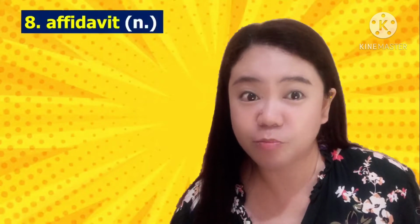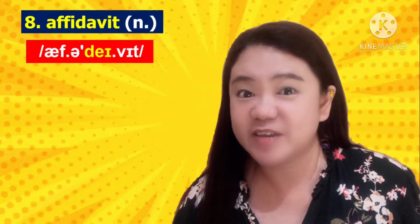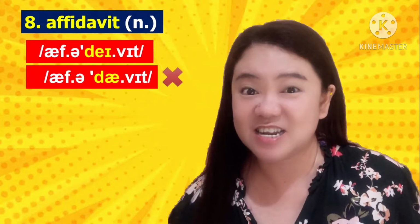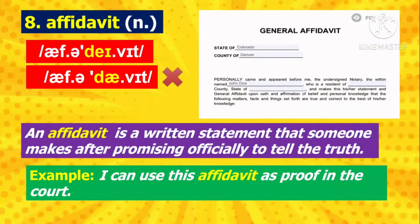Our next word refers to some legal matters. Okay? Kapag may mga legal na documents na nawawala, kailangan natin ito. O ano mag-pronounce dyan? It's affidavit. Hindi siya affidavit. Kagaya sa naririnig ko sa iba, marami akong naririnig na affidavit daw. An affidavit is a written statement that someone makes after promising officially to tell the truth. For example, I can use this affidavit as proof in the court.